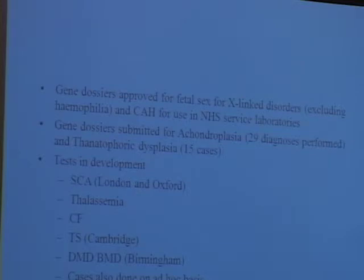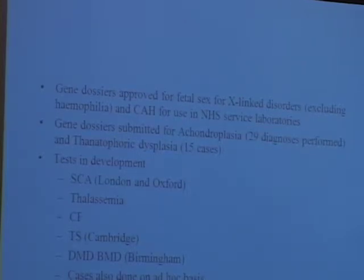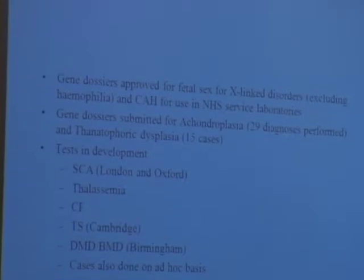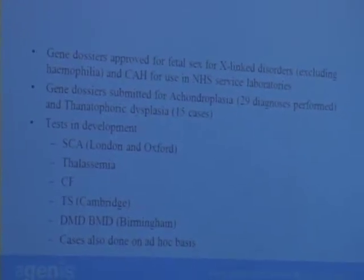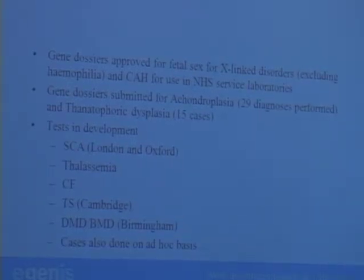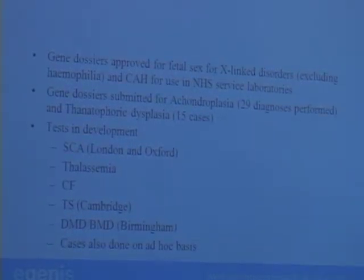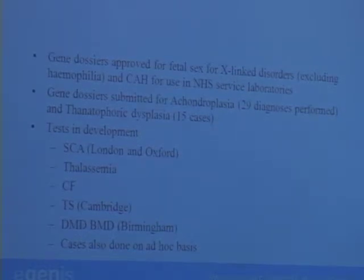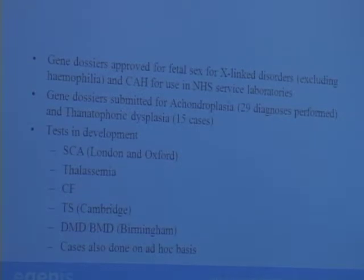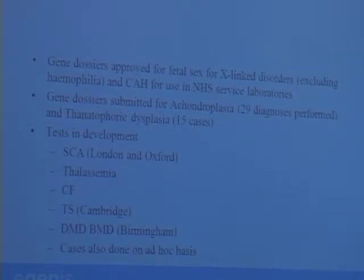So fetal sex for X-linked disorders and CAH have been approved for the gene dossier, and gene dossiers have been submitted for achondroplasia, with 29 diagnoses performed in the UK. Most of these are at UCL or Great Ormond Street Hospital, and thanatophoric dysplasia, 15 cases. A number of other tests are in development in the UK for sickle cell anemia, thalassemia, cystic fibrosis, Tay-Sachs, and muscular dystrophies, and also cases are done on an ad hoc basis.